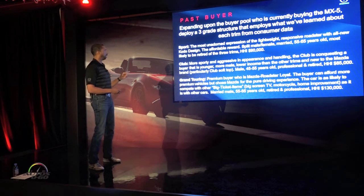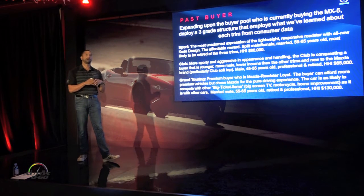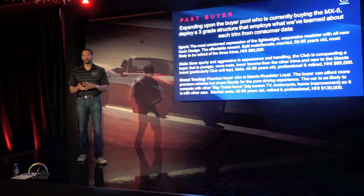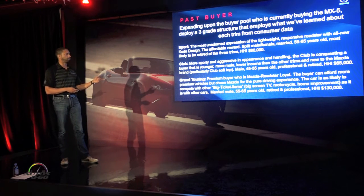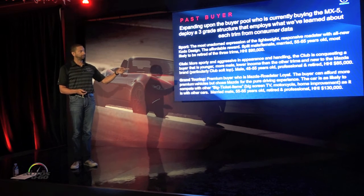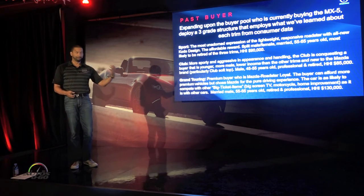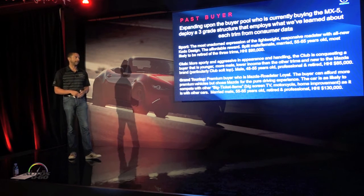In terms of the Club, when we introduced that a few years ago, that brought in a younger, more male audience, and subsequently, slightly lower income. And then with the Grand Touring, what we found is that brought in a very high income. So these are median incomes, so that means it's 130. Some people are making less, some people are making significantly more to get to that average.